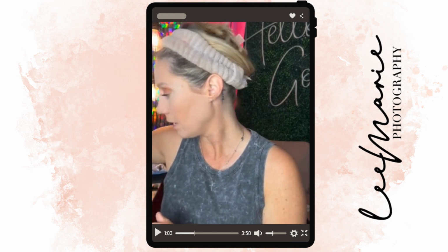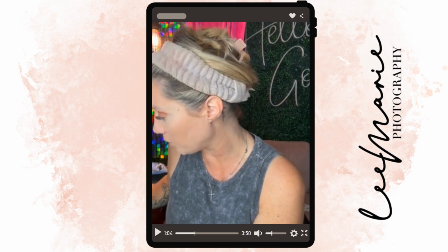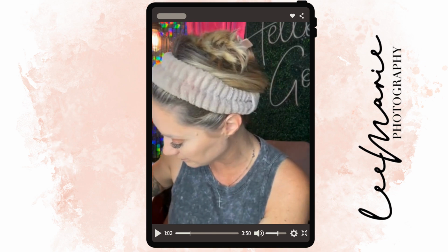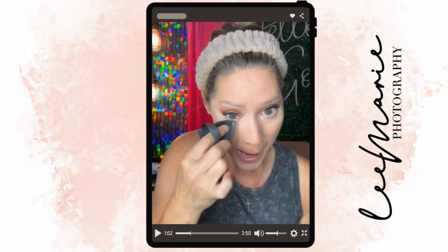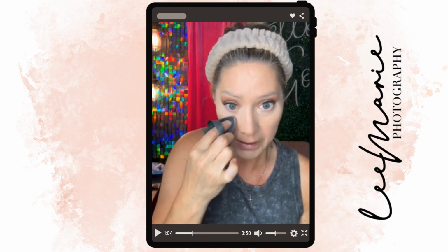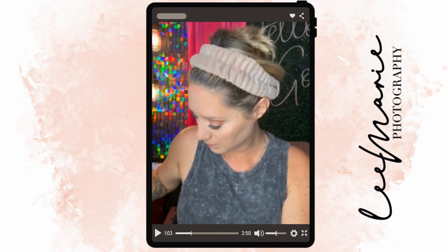Now, I will do some setting powder. Again, I use the Wet n Wild Photo Focus. You guys, makeup does not have to be super expensive to be good. I will use one of these little puffs. And I'll go in and small, bake that right underneath the eye. Tap off the excess.